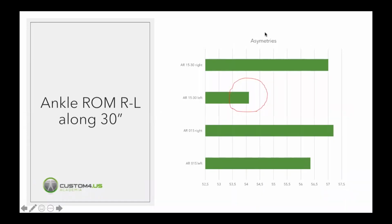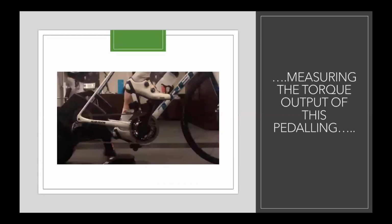Then when we look at the asymmetries in the movement, one leg made a very big difference in the second part compared with the same leg in the first part. The right leg was more or less exactly the same from the point of view of the range of movement of the ankle, but the difference between the first part and the second part of the test was very big, more than 3 degrees of difference.